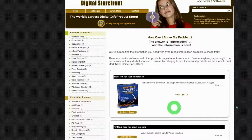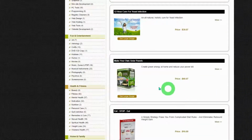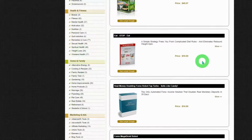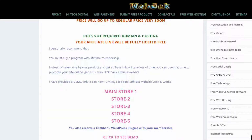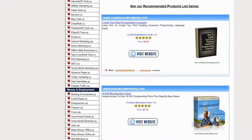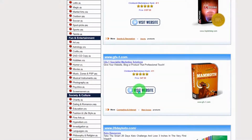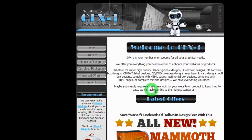Store number 4. All categories: women's health, weight loss, everything included with your membership. Store number 5. When a visitor clicks, they go with the affiliate link.